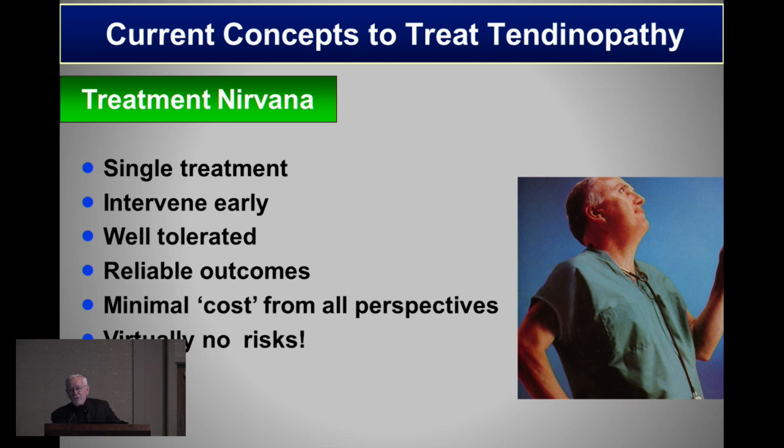And then the real trump card of any new technology, in my opinion, is how safe is it? And the little test I ask people is, say, if I could offer you a procedure that's 100% successful, every patient you do it on is going to get well, but 1 out of 10 will have a major complication that you have to treat. How many would adopt that technology?